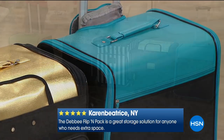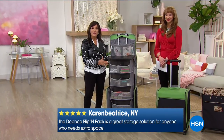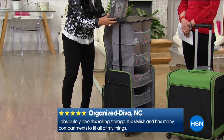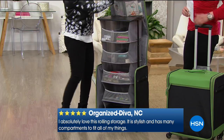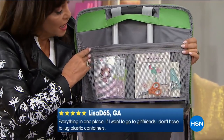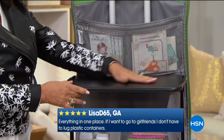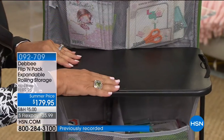All right, Debbie, so take us on a tour here. Okay. I just opened my flip and pack, and what I have is five beautiful shelves that are completely finished all the way around. You could keep so much in here. So when you open it up, let's look at the very top. The first thing you start with right here are these two mesh pockets. And this is what you want to put in things that you use a lot. I have my little polka doodles right in here. Now, right here, I have a gorgeous little staging table so you could work right on this.